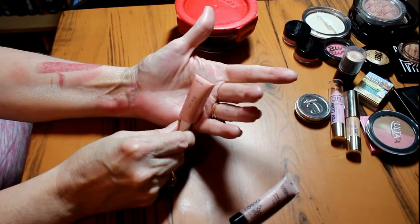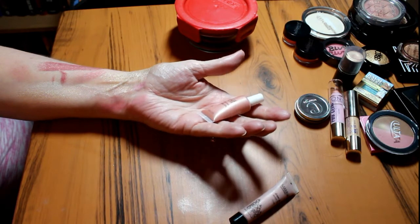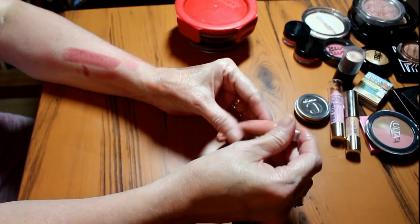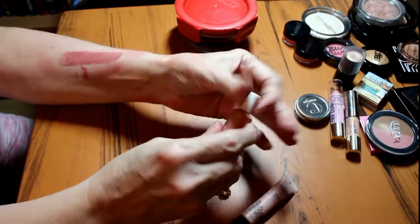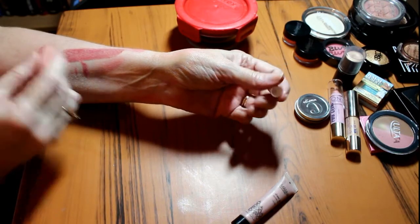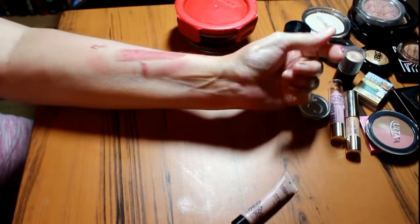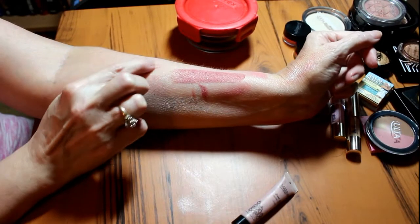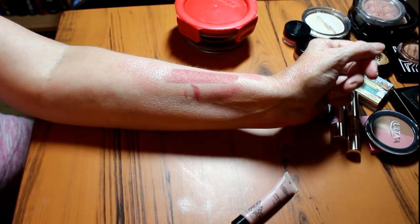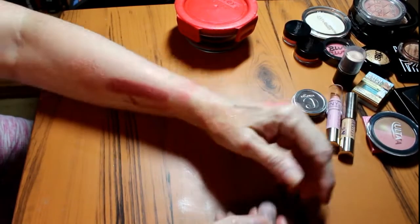Honestly, these shimmer whips from e.l.f. are really good. Let's see, what color is this one? Oh crap, I can't tell. It's like a peachy kind of pink color. Okay, you can see it there in its purest form. And there, spread out. Of course, you'd never put too much of that on your cheeks. That's a lot more than you'd use.